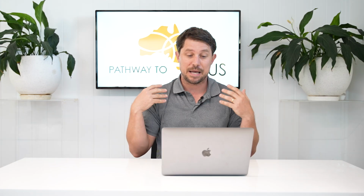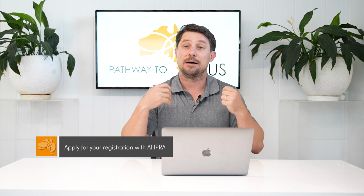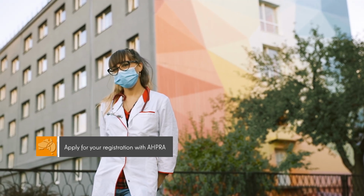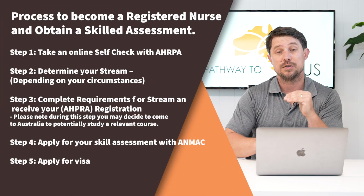Essentially from there, once that is approved, you can apply for your registration with Ahpra, which will allow you to be registered to work as a nurse in Australia. Once you've got that, you can do the skill assessment and apply for the different work visa options. But that is the full process.